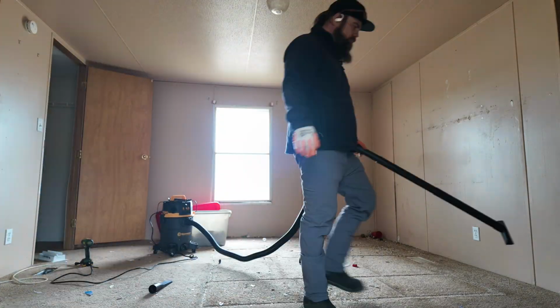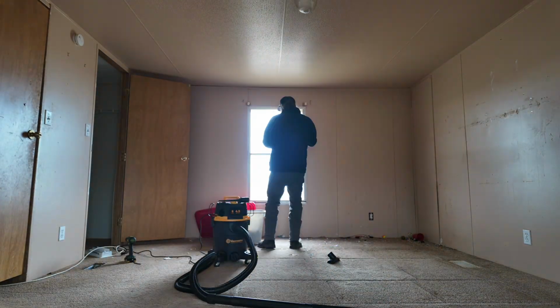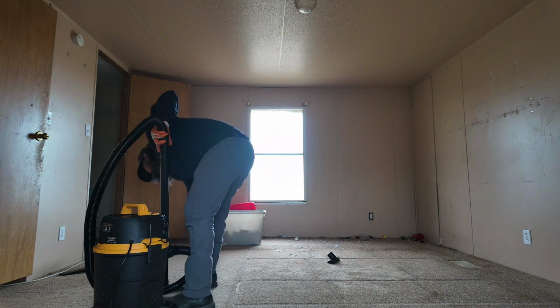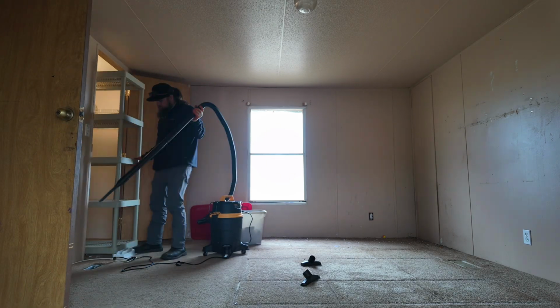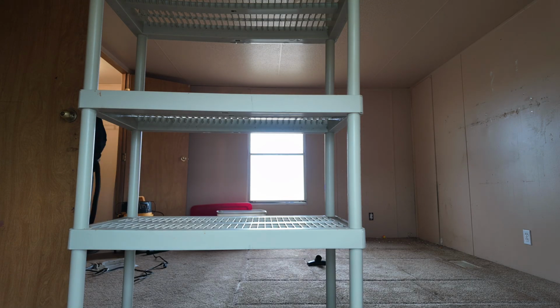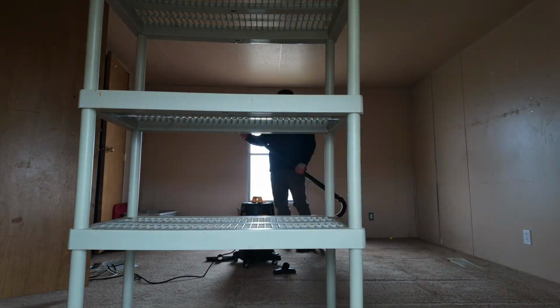All right, boys, let's get this time lapse going. All right, boys, we are going to start here on the kitchen. I'll do a little time lapse and see you on the other side.